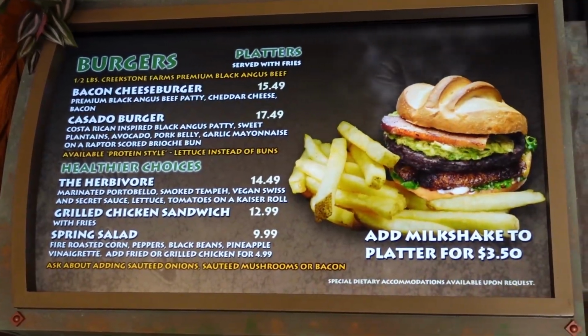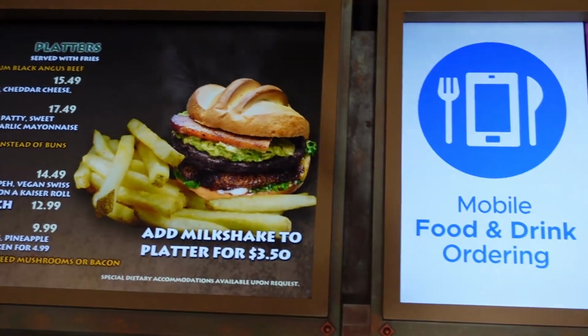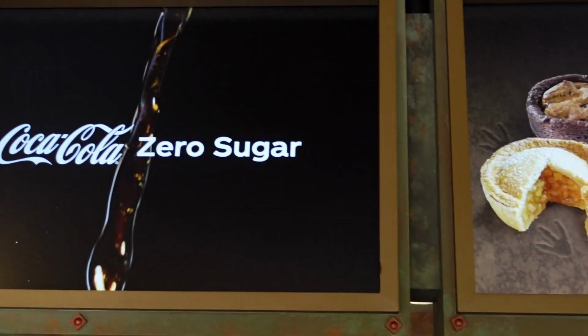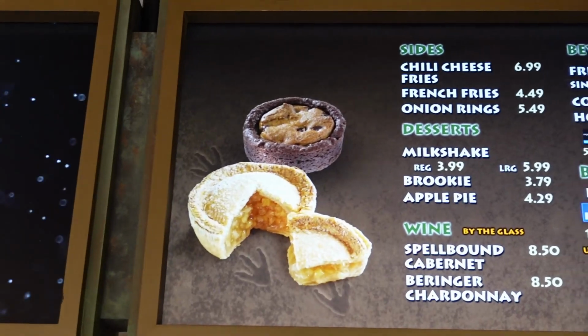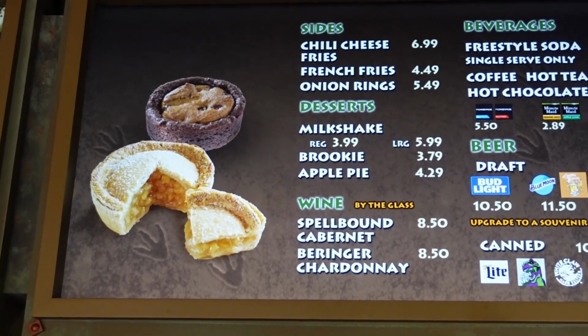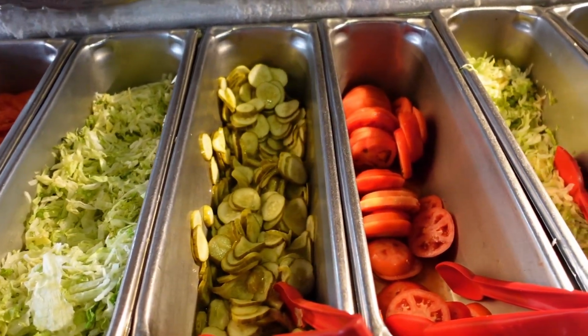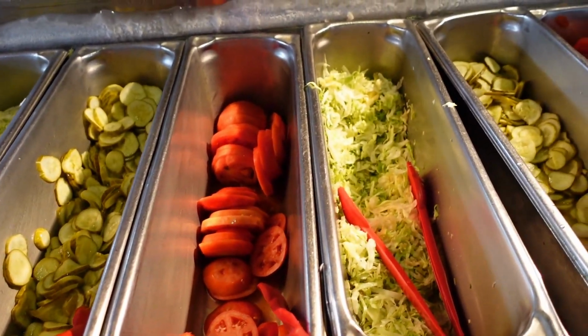So it's a burger joint. They do have an herbivore burger platter, which is going to be sort of a mushroom burger for vegetarians. They have a Costado burger, which is a Costa Rican inspired burger. So they have a couple of different options there that are different from the other locations, but really it comes down to the ambiance. It's a cool location, and it has a toppings bar.